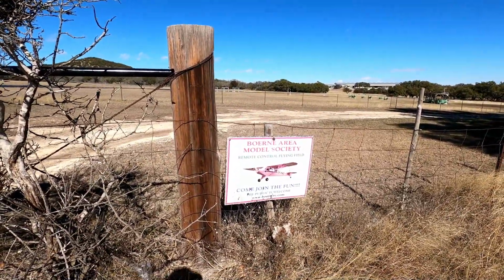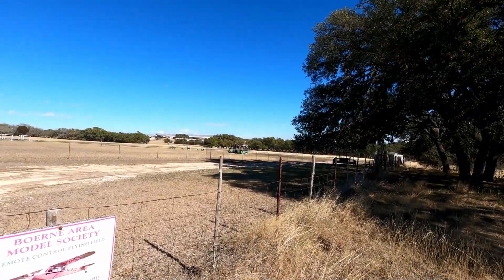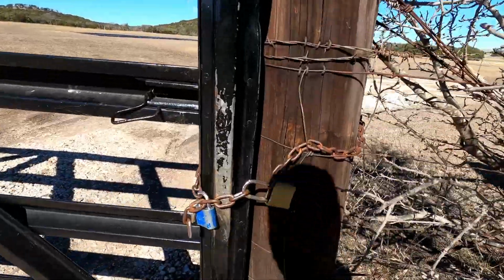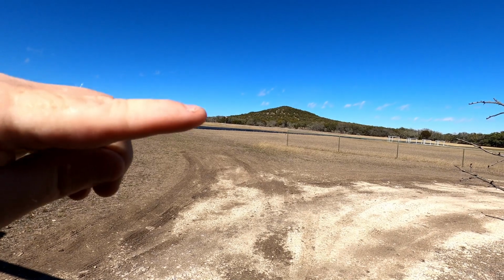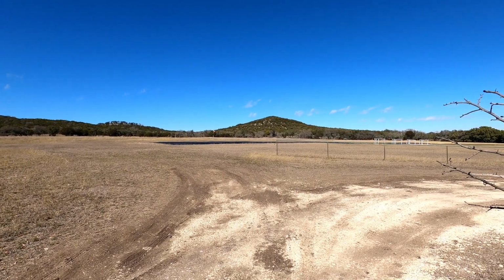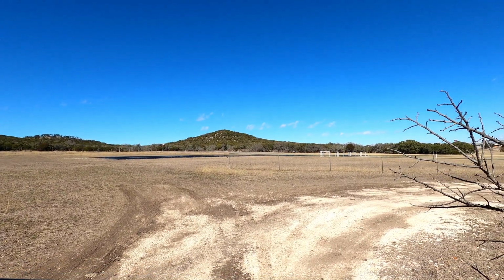Come join the fun at berniec.com. So they got little places to stand down there apparently. But you can see the padlocks right here. And then right over there is the runway. So it's a place you can fly, but apparently it's just for that club, I guess.